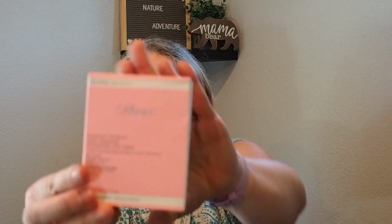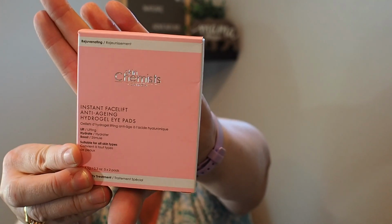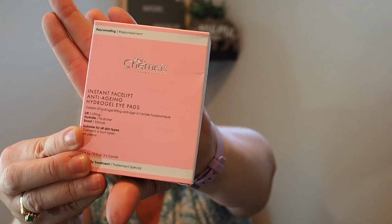All right. So this one I was excited to get. We got this in my Luxely. And so hopefully it's going to focus. This is Skin Chemist eye patches. Hydrogel eye pads. Lifting, hydrate, boost.